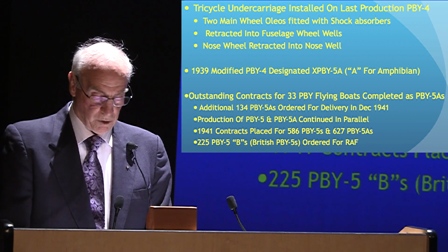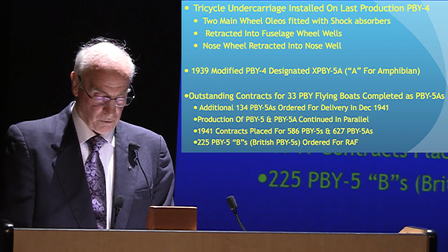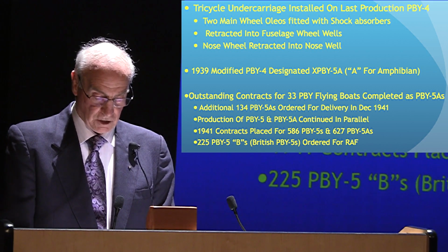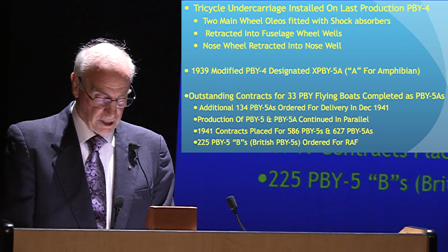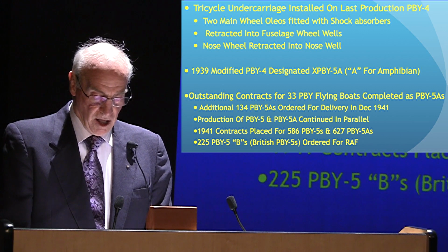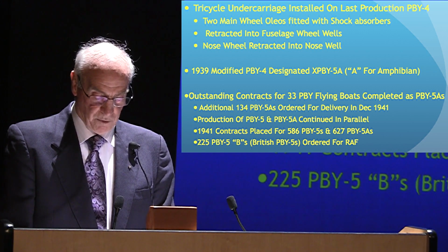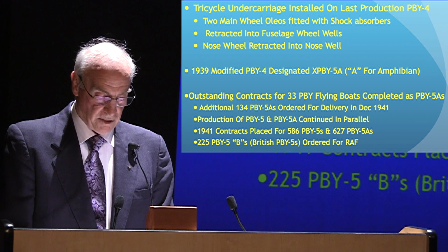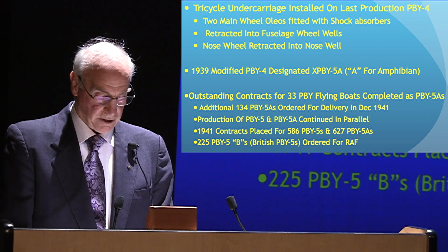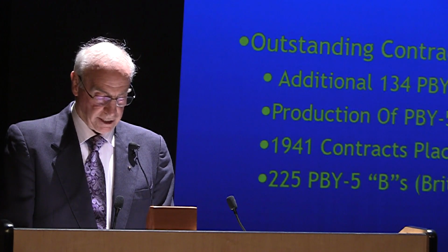Consolidated continued to build PBY-5s in parallel with PBY-5As, both of which featured an uprated 1,050 horsepower engine and provisions for extra self-sealing fuel tanks. Contracts were placed in 1941 and 1942 for 586 PBY-5 flying boats and a further 627 PBY-5A amphibians. Also, a further 225 PBY-5B flying boats, the designation for PBY-5s destined for the Royal Air Force, were ordered under the American-British Lend-Lease program.